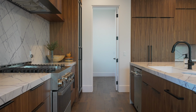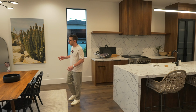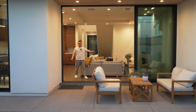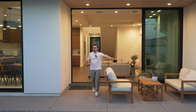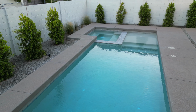We have a marble countertop island seamlessly flowing into our dining room where we have a sliding glass door outside. But we have an even bigger sliding glass door right here leading outside, where we have an undercover seating area, an outdoor seating area, and then our pool and spa with some gorgeous landscaping to top it off.